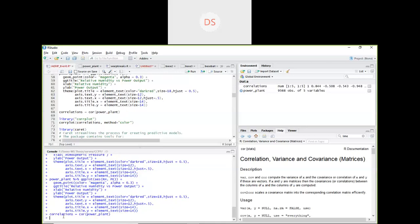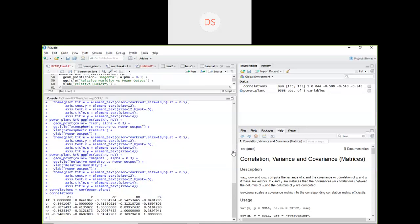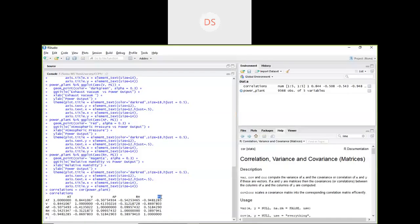So these are the variances. What is this particular number, and can we relate it with whatever we have seen? What we are more concerned about is PE, the produced energy. PE and the ambient temperature, what we saw, is it a strong relationship or a weak relationship?